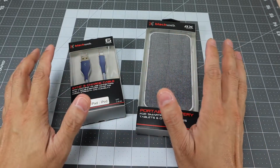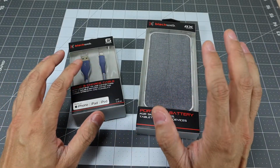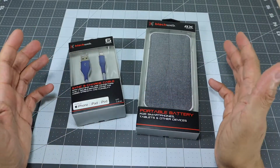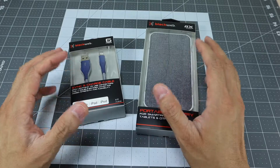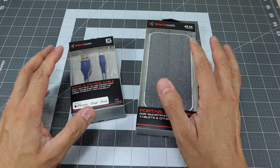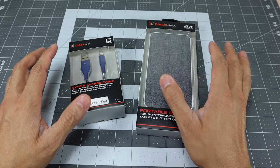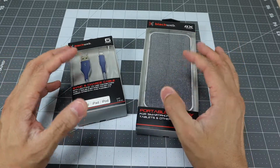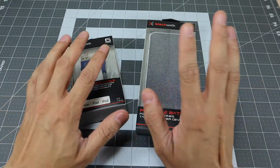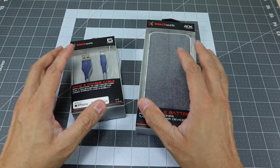So by no means am I a tech reviewer. As you guys know, I review all sorts of things, but I've been trying to get into quicker charging. I do carry an iPhone 10, it still charges via Lightning, but I'm quickly transitioning to USB-C as far as charging goes, because I find that it charges a bit faster, especially because my phone tends to die throughout the day. I use it a lot at work, so it tends to die in the middle of the day, so I have to recharge it. So when I saw that these were on sale, I decided to go ahead and pick them up. So I'll give you a little bit of the information behind them.